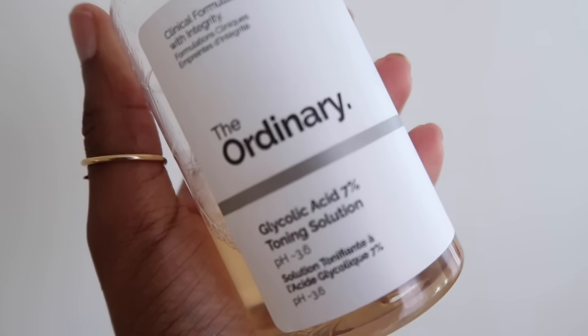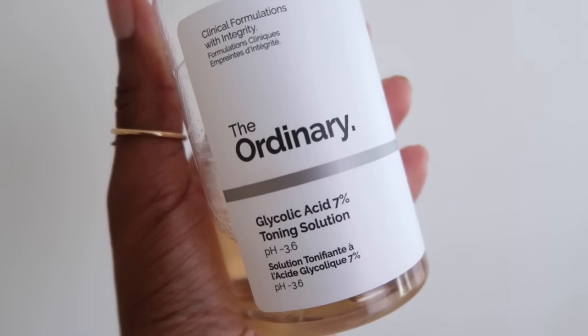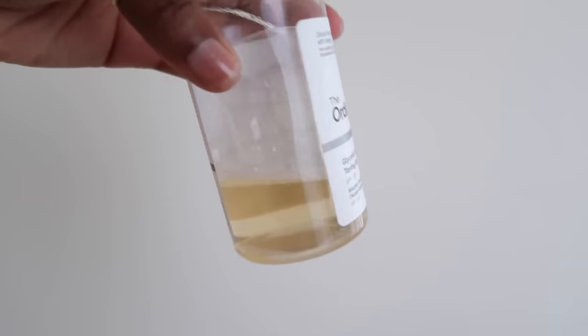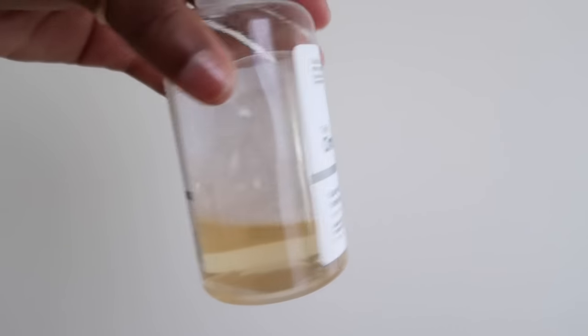So there are four products I'm going to show you from The Ordinary. First up, we have the Glycolic Acid 7% Toning Solution. Y'all see that this is almost gone, right? I use this probably every other day to tone my skin after cleansing, and she's the one. Very, very affordable. Get it.